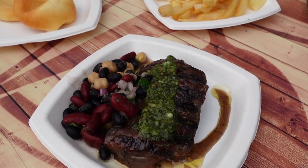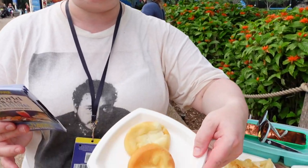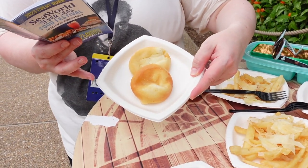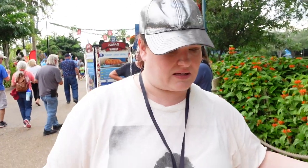And then of course we had to go ahead and get the returning favorite, which is the Brazilian cheese bread, and it's got honey whipped butter. So I am so excited to try this. I'm wondering if it's going to taste kind of similar to the Brazilian cheese bread that they do over at Epcot during, I believe it's Food and Wine, if I'm remembering correctly. So yeah, I'm excited to give this a whirl and see. And again, all of this goes home to my son and my mom to sample and try.